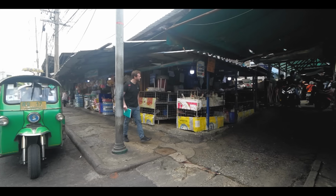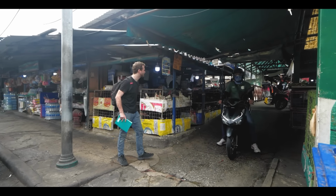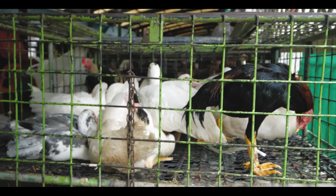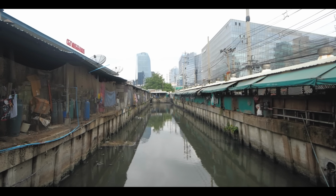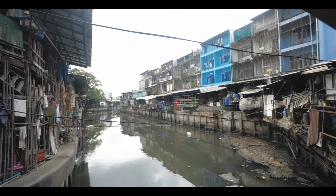When you enter Khlong Toei Market from the Rama 4 Highway, the very first thing right at the entrance is the live poultry section. As an introduction, it's off the charts, a punch right to the nostrils and a middle finger to any kind of Western sensibility. Up next is a bridge across an old canal full of market waste separating Khlong Toei from urban Bangkok, like some kind of toxic medieval moat.